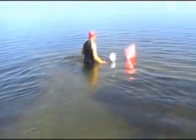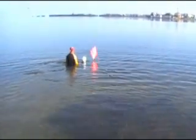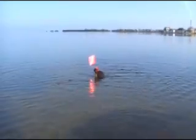About right there. I'll just go ahead and settle up right in front of that seagrass bed. About right there, dude. You didn't bring a weight, did you? You know, I almost brought a brick weight, an old steel weight.